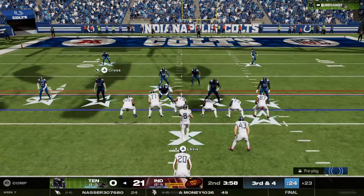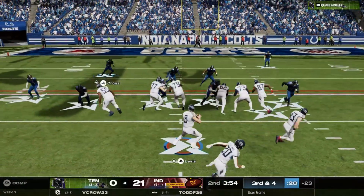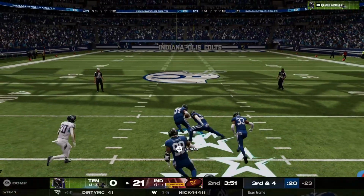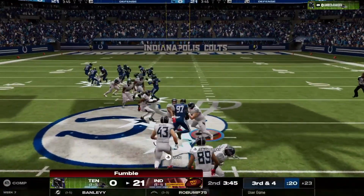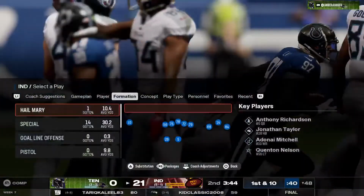Here's a 3rd down and 4. Looked like a lateral there, but now it's a free football. The Colts have got it. It is picked up by the defense.